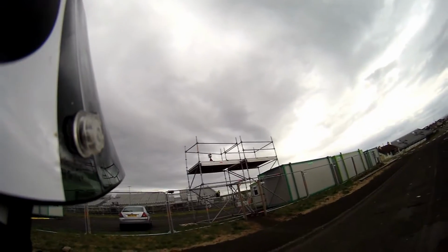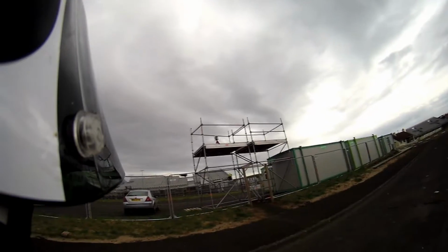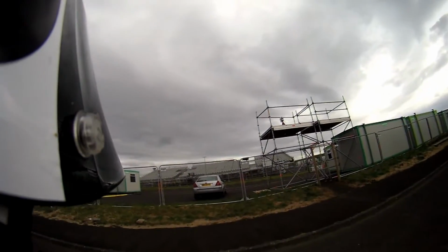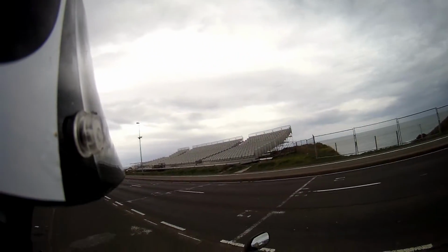You can see up there, there's a wee bit of scaffold where a camera, they must be doing a time lapse of the grandstand being built. If you do come up here to visit, I would suggest that grandstand over there. I think that's paddock 1. Now, not the start and finish grandstand. Well, start and finish one's that one.